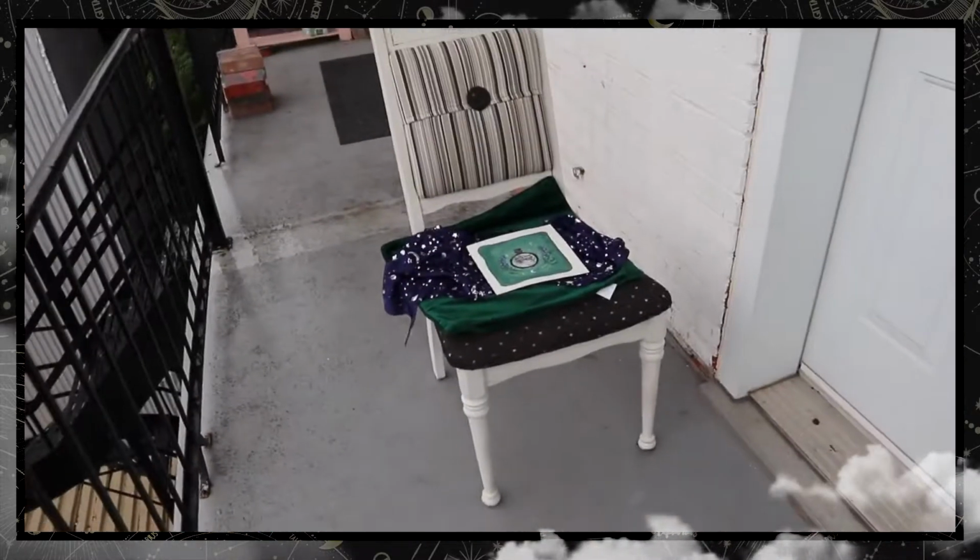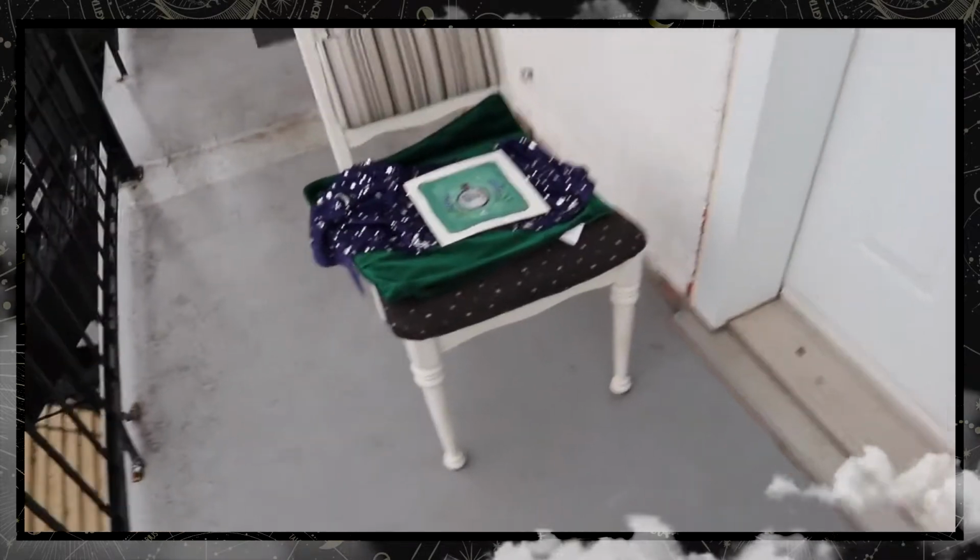So currently it is very rainy, but very pretty, and I am outside on my balcony because I can afford one of those in Montreal, and this is what we have. I have put a chair up, and we've got paintings. Oh, and a little monkey at the window.